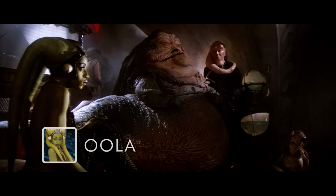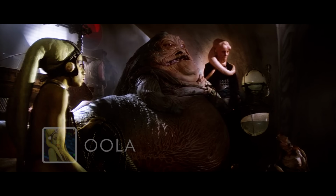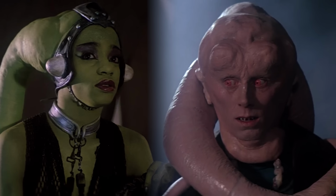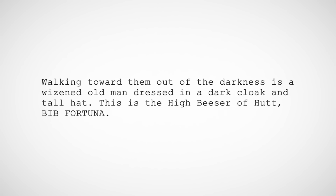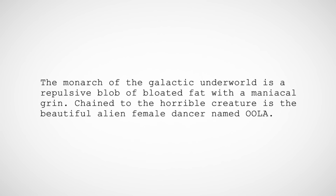The Twi'leks are also unique in that they're the first alien race in the trilogy to introduce sexual dimorphism, though that may be due to them not actually starting out as the same species. Bib was described in early versions of the script as a wizened old man in a tall hat, and his female counterpart Ula was merely a generic alien dancer.